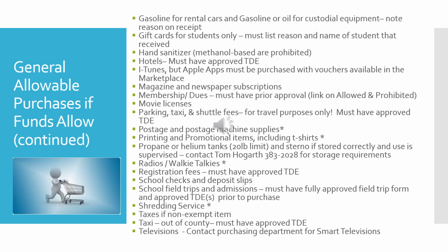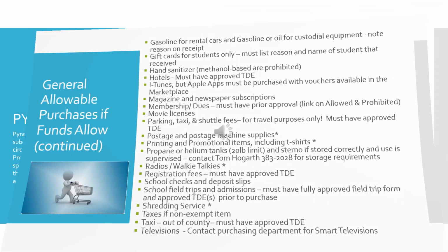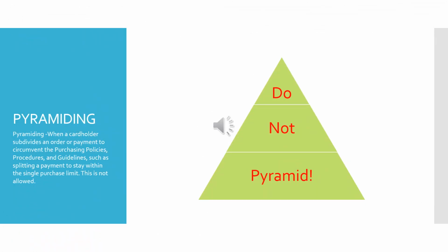The purchasing department maintains an allowed and prohibited list on the district hub site. This list can be accessed from the P-card Help Center on the hub. Items on the slide with an asterisk are on bid. Pyramiding is when a cardholder subdivides an order or payment to circumvent the purchasing policies, procedures, and guidelines, such as splitting a payment to stay within the single purchase limit. This is not allowed.